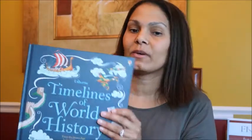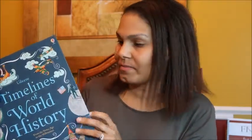Okay, finally, I'm just going to wrap this up now. Final book is from Usborne again also. This is Timelines of World History. This book has been what I've been looking for my entire life as it relates to world history, which, whatever. It's not as dramatic as all that, honestly. But what I'm trying to say is it's so helpful to me because the way that it's laid out, it's just a timeline of history.